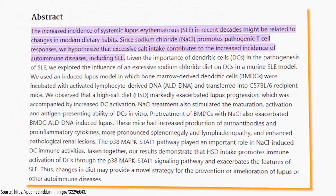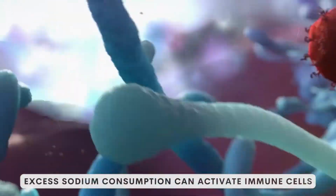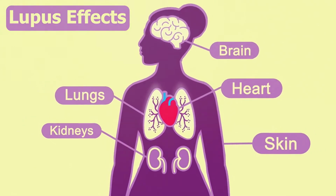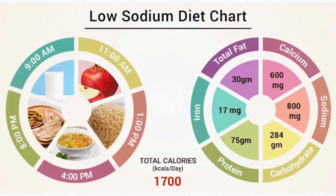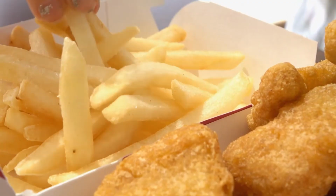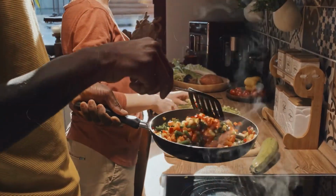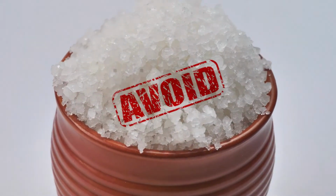According to this 2020 study, excessive intake of salt in the diet can worsen lupus. Excess sodium consumption can activate immune cells and promote the release of pro-inflammatory molecules, leading to an increase in systemic inflammation. Individuals with lupus are frequently advised to limit sodium intake and follow a low-sodium diet to manage symptoms and support overall health. This typically entails consuming fewer processed and packaged foods and instead opting for fresh, whole foods prepared with minimal added salt or avoiding salt altogether.